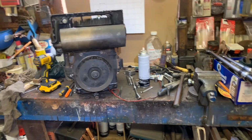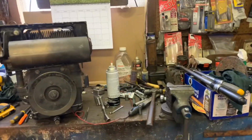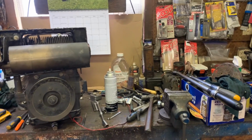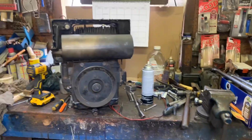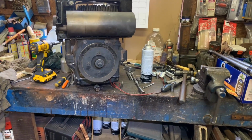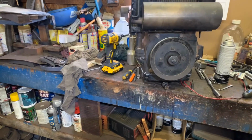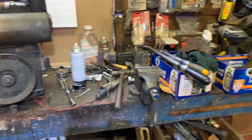One that's higher than the carburetor. Anyway, so we're moving along, I guess. And the other thing I got to do is clean up the toolbox that's all across the bench.